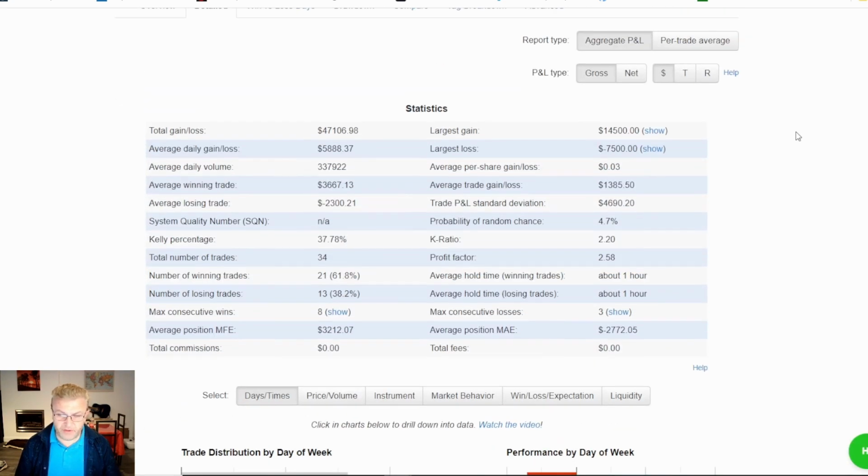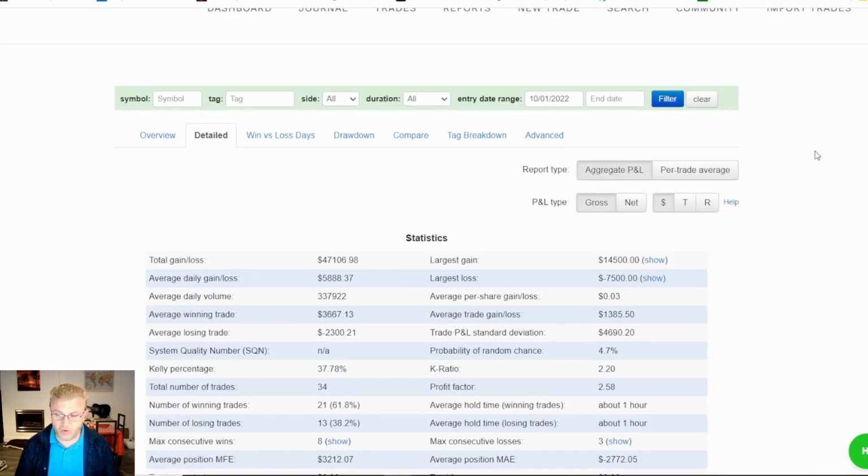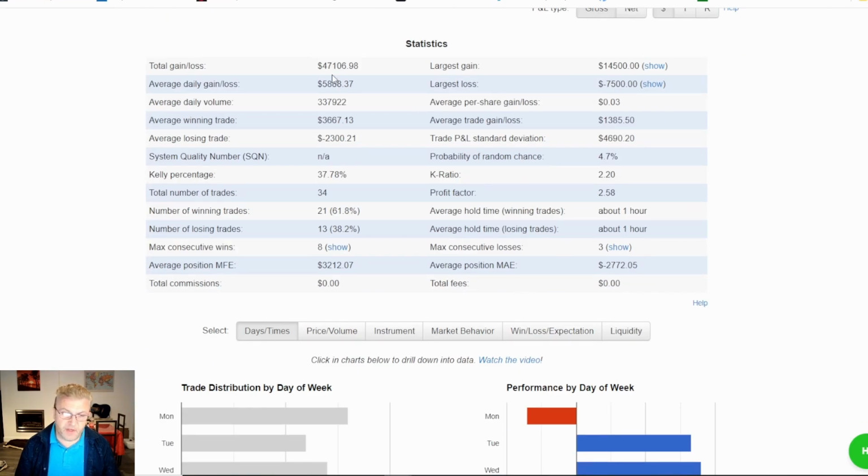So where are we on October? October, as you can see, 47,000. Given that after today we've had 8 trading days, 40,000 is 7.5, 8.5 is 40. So I think it's 40. Yeah, 8.5 is 40. So we're 7,000 up on the month is what I should be saying.